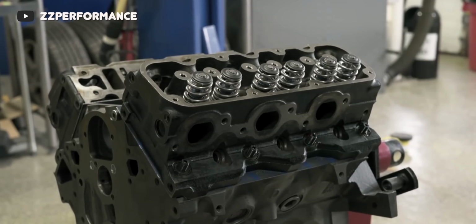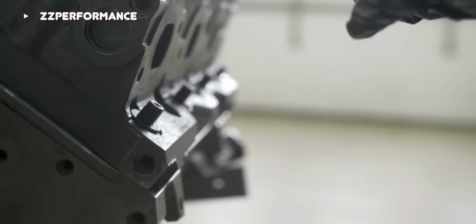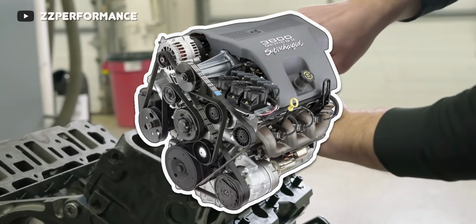All right, now I know the GM guys out there are waiting for something in this video that makes them proud to own a GM vehicle, but I hate to break it to you, it's not gonna be a small block of any generation. I hate that I'm about to say that these engines are reliable, because they sound like absolute turds, but there is no denying the truth that GM's toughest engine ever is the 3800 V6.